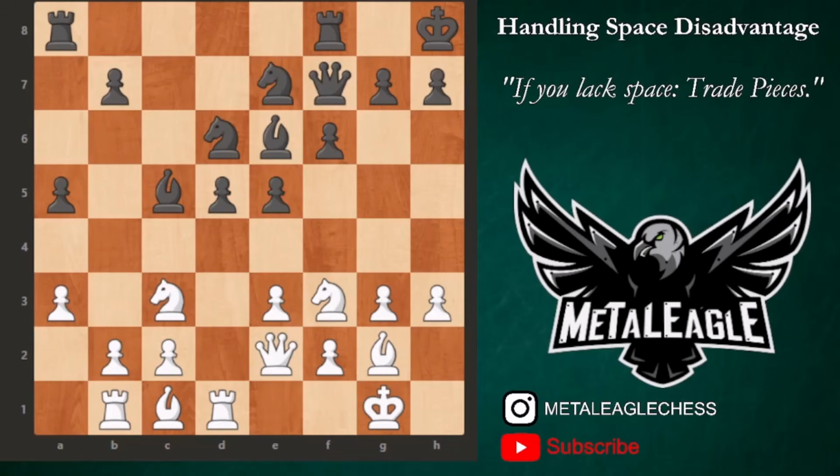Now, since White lacks space, we have to trade pieces, right? This mindset leads us to play knight to b5. Okay, which actually happened in the game. If Black ignores it, if he plays knight to c4, we could play knight to c7, fork on the rook and the bishop, and we'll capture this light square bishop on e6 afterwards.